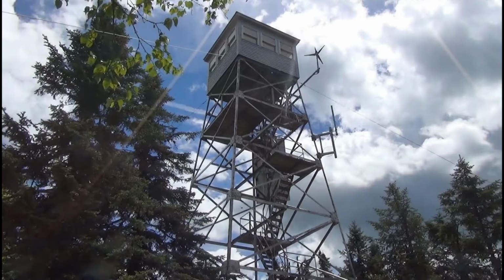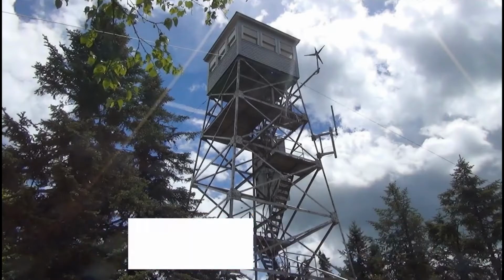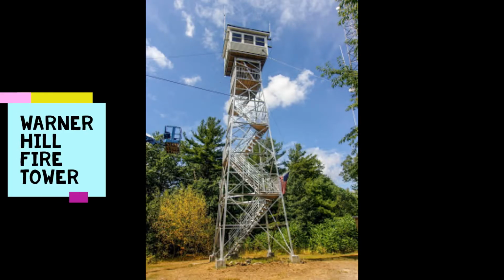The elevations range a lot. Sitting at 3,383 feet, Magalloway Mountain is the highest point on the New Hampshire Fire Tower Quest. The smallest mountain is Warner Hill at 605 feet.